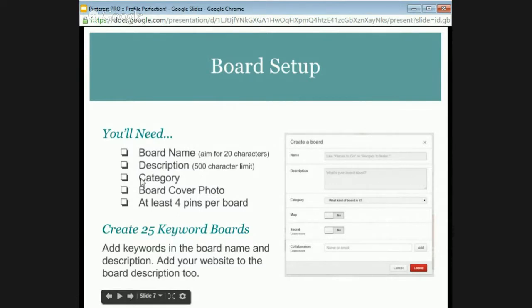You want to pick your category. When you pick your category, this is kind of a finding-the-best-match situation. You can't create your own categories, and sticking to those top 11 that I showed you at the beginning of today's slideshow is a really good idea. So try to link up your boards with categories like weddings, tattoos, photography, food and drink, crafts, the popular categories that people search often.